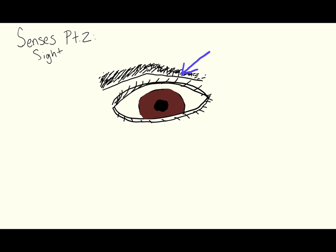Your eyebrows are not just an accessory for your makeup look or anything like that. These are actually your natural sweat blockers. You'll see sometimes people wear those weird bands around their face to help block sweat, but that's what your eyebrows are supposed to do. They also help show expression and all that good stuff.